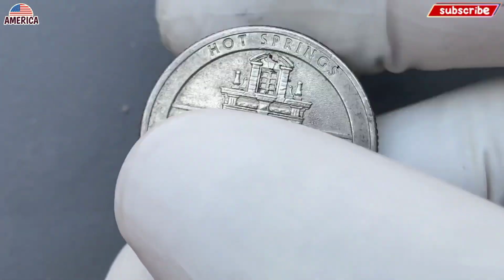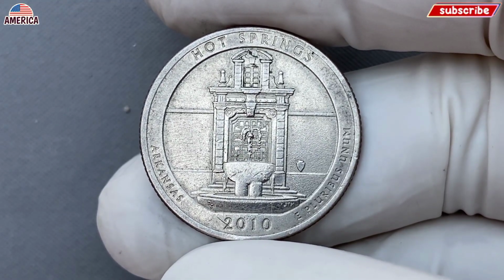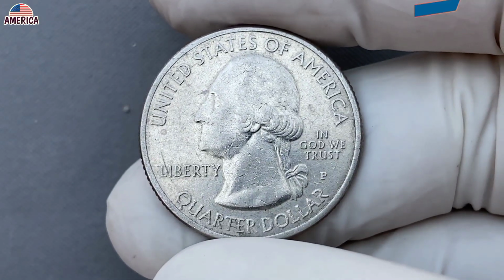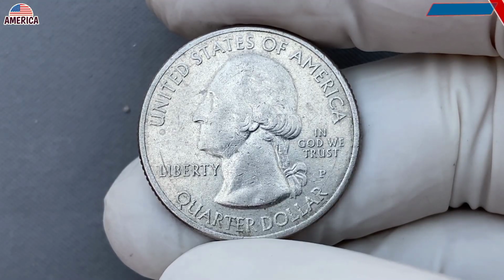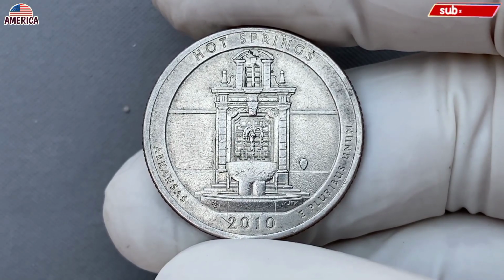If you think all quarters are just small, everyday change, then listen very carefully, because this Hot Springs Quarter will totally change your perspective and maybe even add some excitement to your collection. The Hot Springs Quarter is part of the America the Beautiful series, celebrating the beautiful Hot Springs National Park in Arkansas. The design captures the essence of the park with intricate detail that makes the quarter truly stunning.